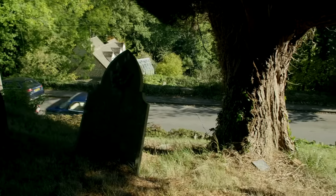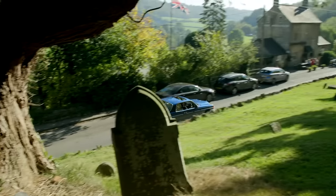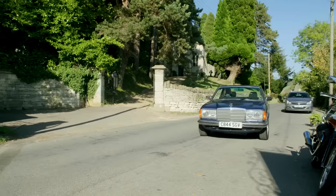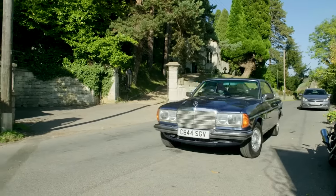The saloon cars started at a basic entry-level vehicle, which would be a 200, a four-cylinder car, and that car was around about £6,000-£7,000 sterling in the late 70s. But the coupe started around about £11,000, and if you wanted a top-of-the-range car, a 280, it went on and on, and you could put as many extras as you wanted. It could be three times the price of a saloon car.